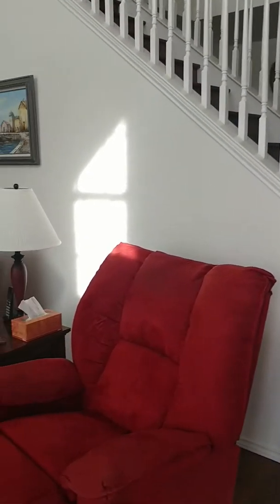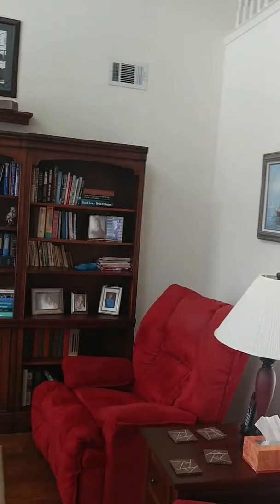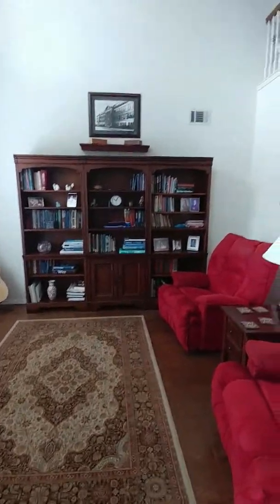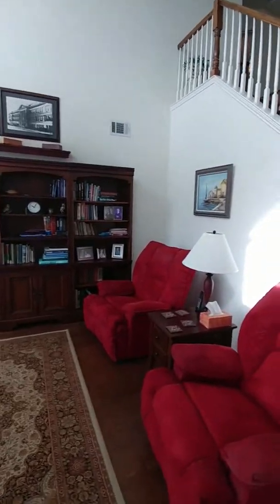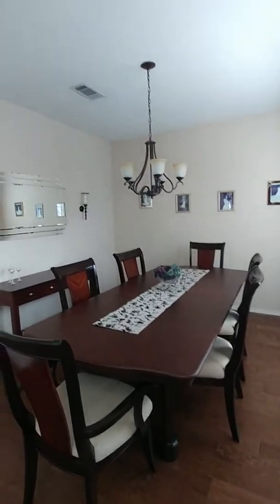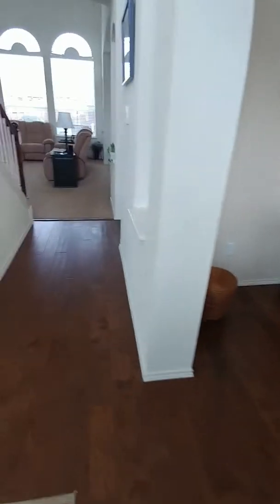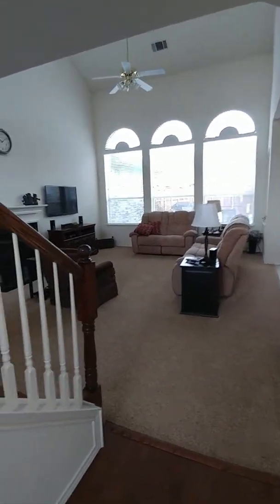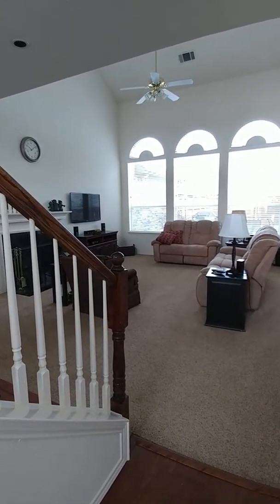Okay, so when you enter the home, you immediately come into the sitting area. Nice size. The floors are in good condition. Really good condition. To the right, you've got your formal dining. This does have popcorn ceiling. Cute little cutouts. And then you can see all the way through. So it has good line of sight. You can see straight out to the pool.